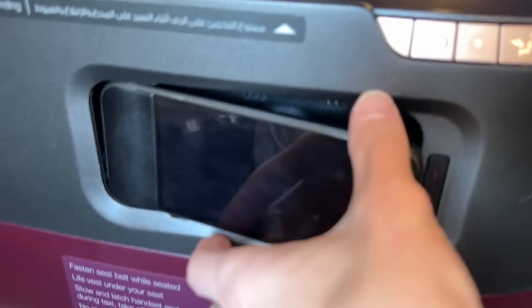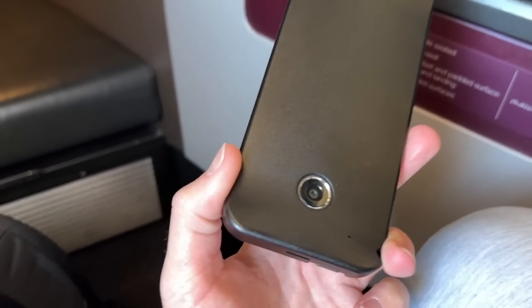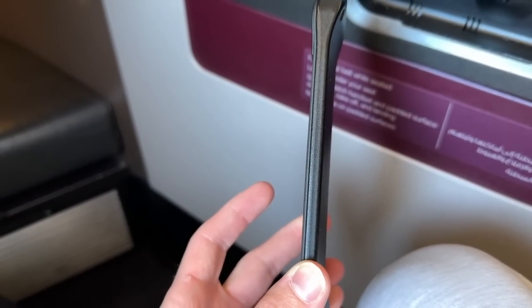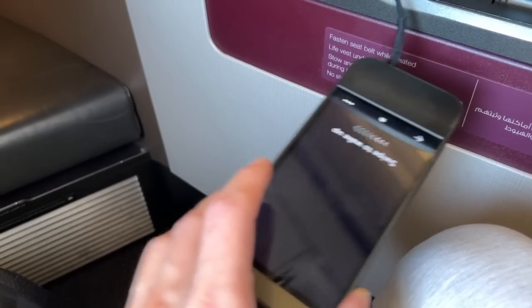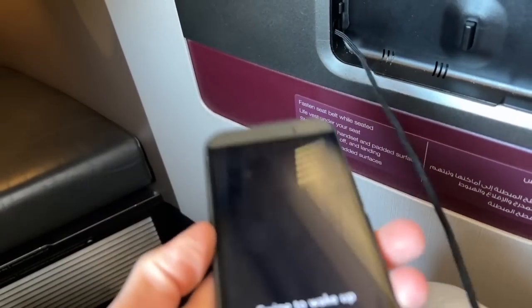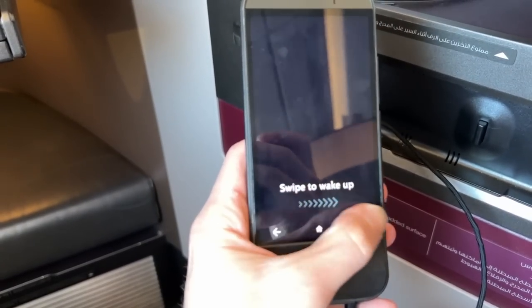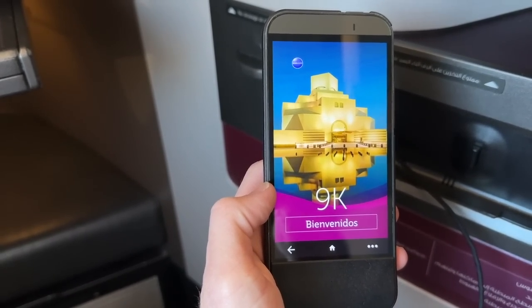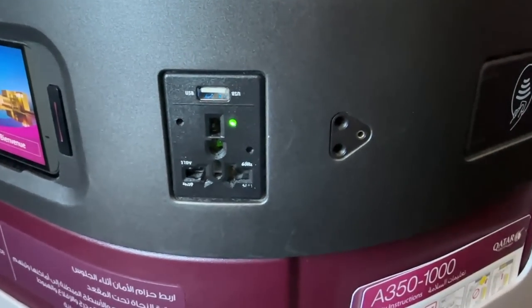Just below that, there was a remote. The remote was fantastic. It was thin, it was light, and most importantly, it operated almost as a second screen. Not only was I able to control everything on the seatback TV with this remote, but if I needed a secondary screen to watch something or keep the map up or whatever I wanted, I could have that on this remote. And so I was basically able to have my seatback TV showing one thing and the seatback TV remote showing another thing.